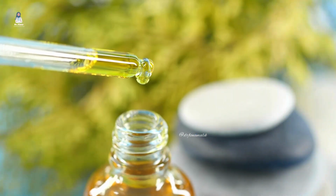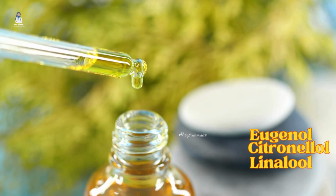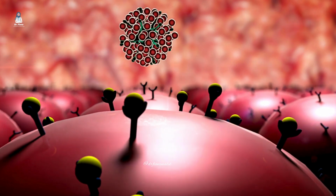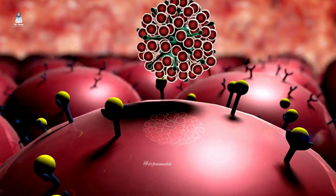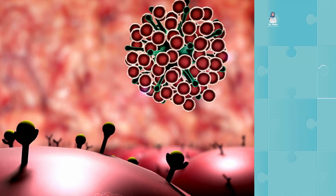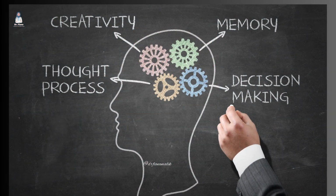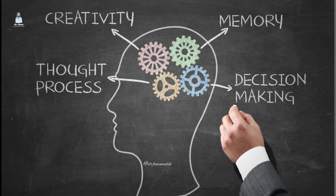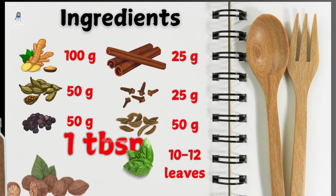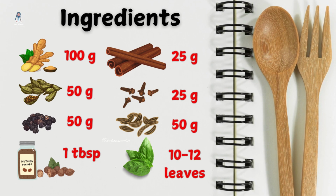Basil leaves contain essential oils, such as eugenol, citronellol, and linalool, which have anti-inflammatory and antibacterial properties. These compounds help boost the immune system, making the body more resilient against infections and diseases. The adaptogenic properties of basil also contribute to improved mental health. Regular consumption of basil leaves can enhance mood, reduce symptoms of depression, and improve cognitive function. Alright, so now that we have all the natural ingredients, let me share that magical recipe.